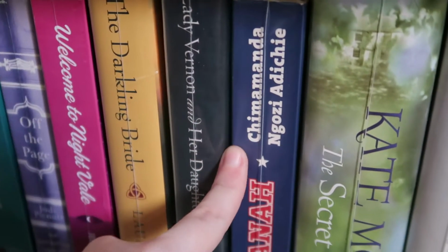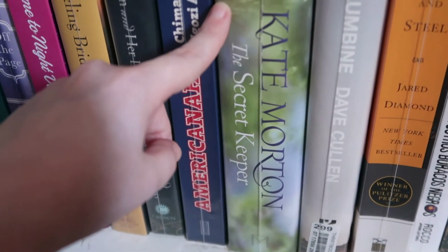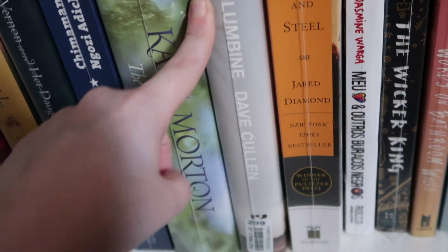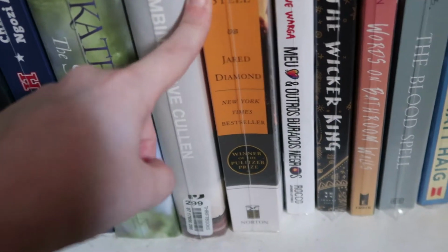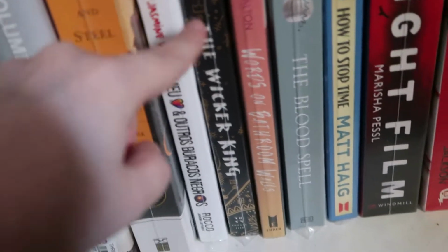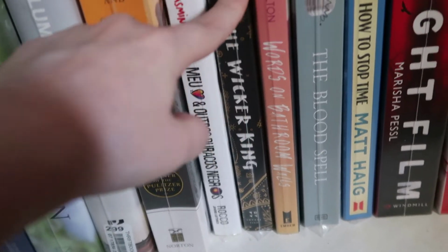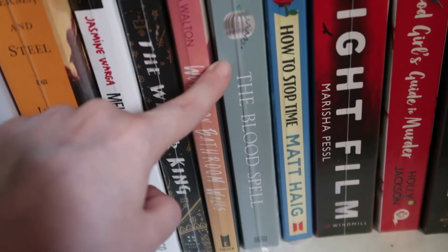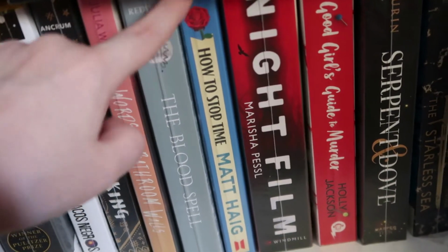So we got Americanah by Chimamanda Ngozi Adichie. We got The Secret Keeper by Kate Morton. We got Columbine by Dave Cullen. Guns, Germs, and Steel by Jared Diamond. We got My Heart and Other Black Holes by Jasmine Warga. The Wicker King by K. Ancrum. We have The Words on Bathroom Walls by Julia Walton. The Blood Spell by C.J. Redwine. How to Stop Time by Matt Haig.